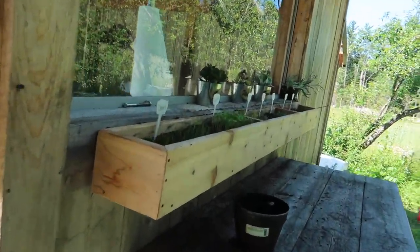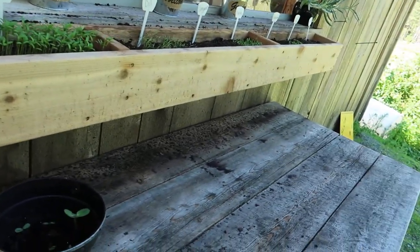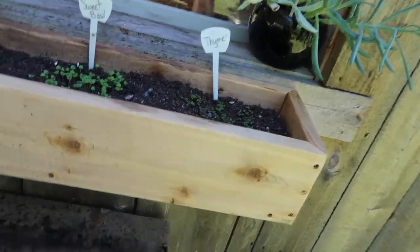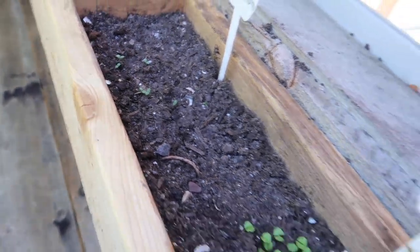The herbs in the window box are all doing really well. We got what, chives here, cilantro, dill, oregano, parsley, rosemary, sweet basil, and thyme. And everything has sprouted so far. Got a little bit of rosemary right there.